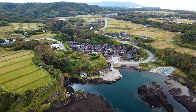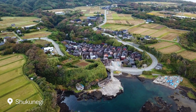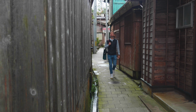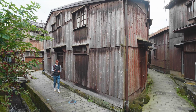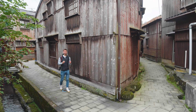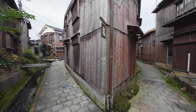Extremely remote today, Shukanegi used to be a stop along Japan's most important shipping route, which connected Hokkaido to Osaka via the Sea of Japan and the Seto Inland Sea. As a result, Shukanegi grew into a prosperous port town. The carpenters who lived here made their living as shipbuilders, and so they used the same skills and even materials to build these houses, giving the town a unique design and atmosphere.